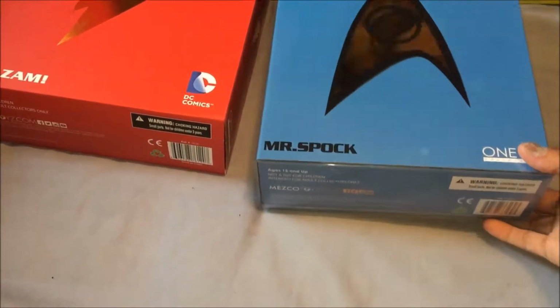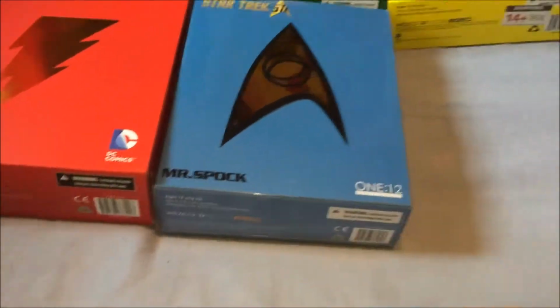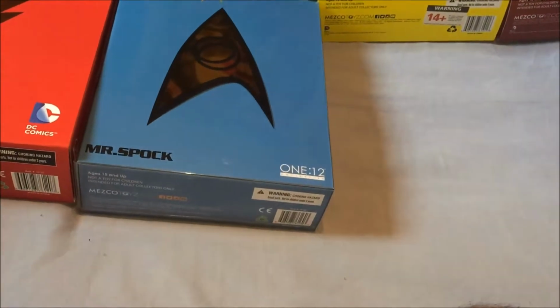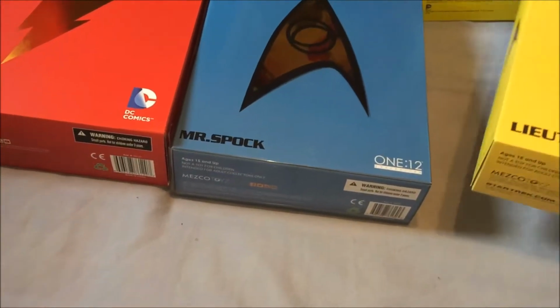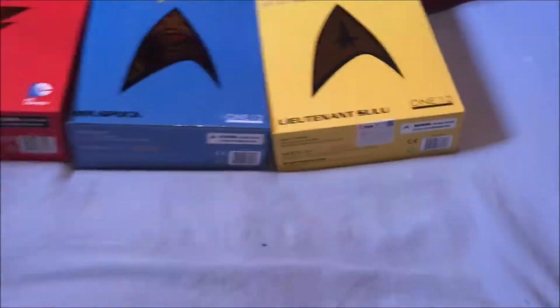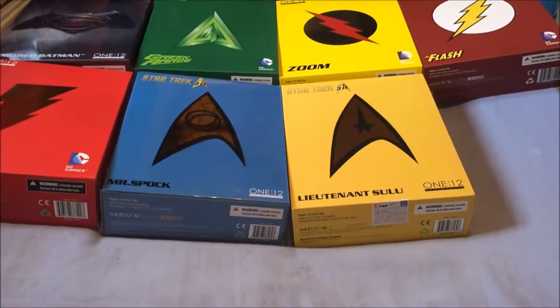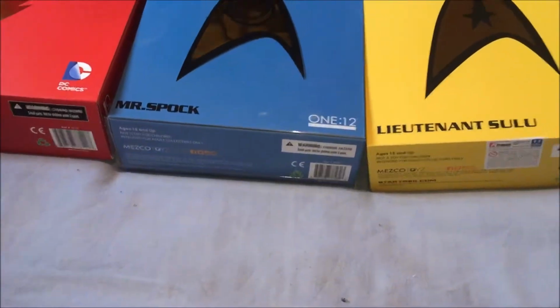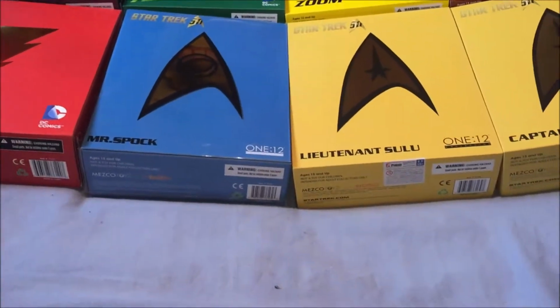Mr. Spock, a figure I've wanted for so long as well. He's one of my favourite characters of all time. Third favourite actually. Lieutenant Sulu, and I'm just going to move back a bit. I've still got more on the way. Captain Kirk, just there, and I'm still going.